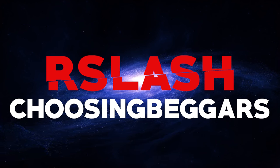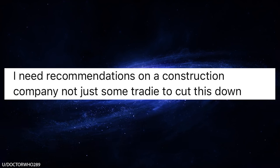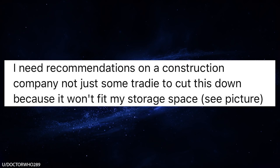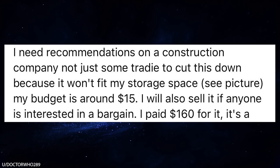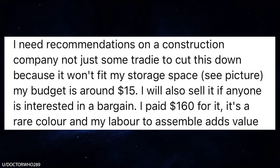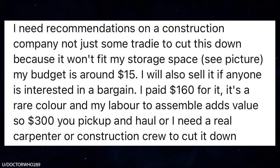Post it to Facebook. I need recommendations on a construction company, not just some tradie to cut this down because it won't fit my storage space. See picture. My budget is around $15. I'll also sell this piece of furniture if anyone's interested in a bargain. I paid $160 for it. It's a rare color, and my labor to assemble the furniture adds value, so it's $300. You pick up and haul it, or I'll need a real carpenter or construction crew to cut it down.